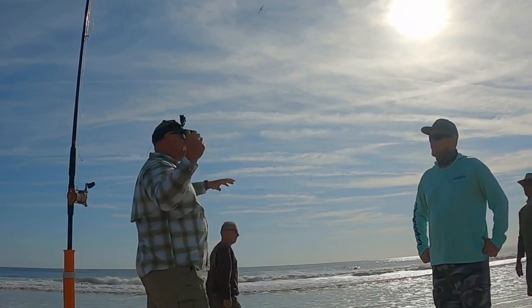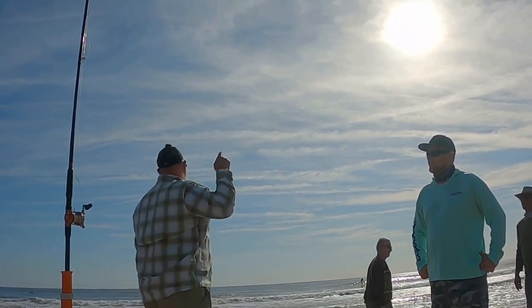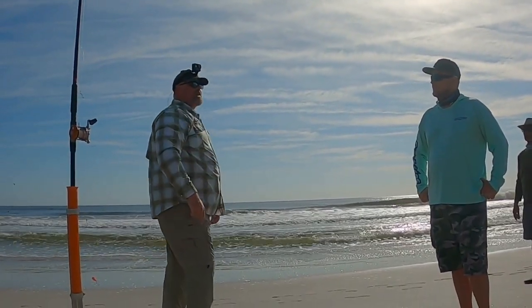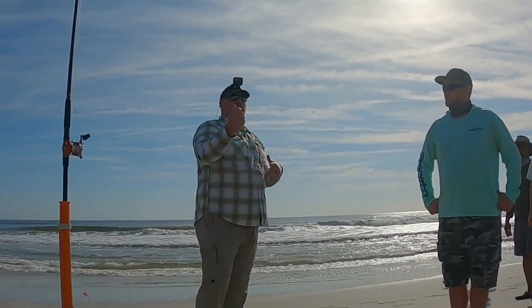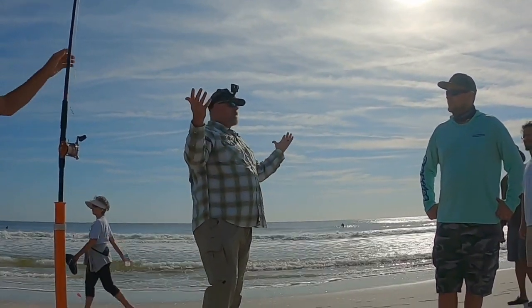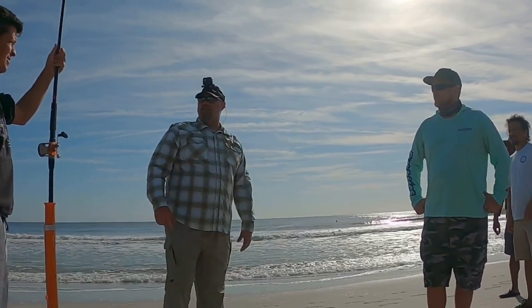Well, with the casting cannon, you can actually pull the rod and then throw the rod so you shoot it that way. Does that make sense? So the casting cannon just gives you the ability to put the bait where you want it, not that it's a miracle thing. It just makes it a lot easier.